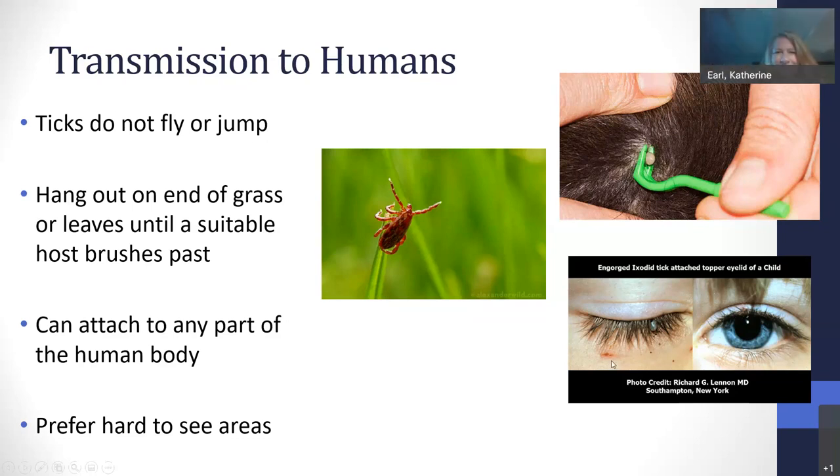Here's a really interesting picture where, though it may be hard to see, there is a tick embedded in this child's eyelid. Ew. So yes, there can be some interesting places that they embed themselves. It can attach anywhere on the human body, but it does like those hard to reach places: behind the ears, behind the knees, in the waistband, in the groin. Those are the places it's going to seek out because it doesn't want to be found. It wants to take its blood meal.